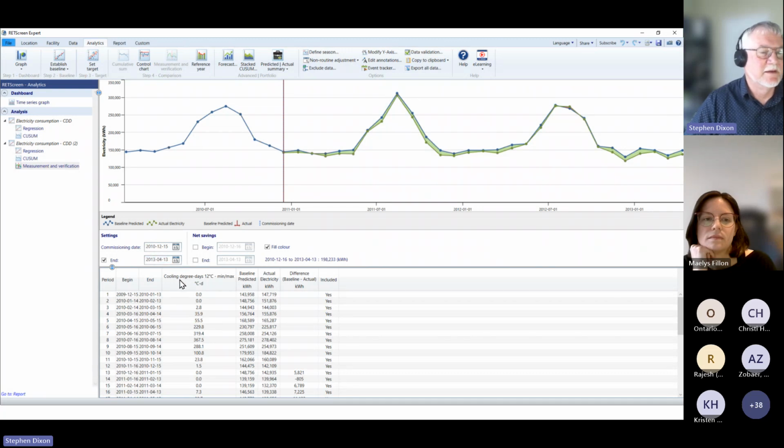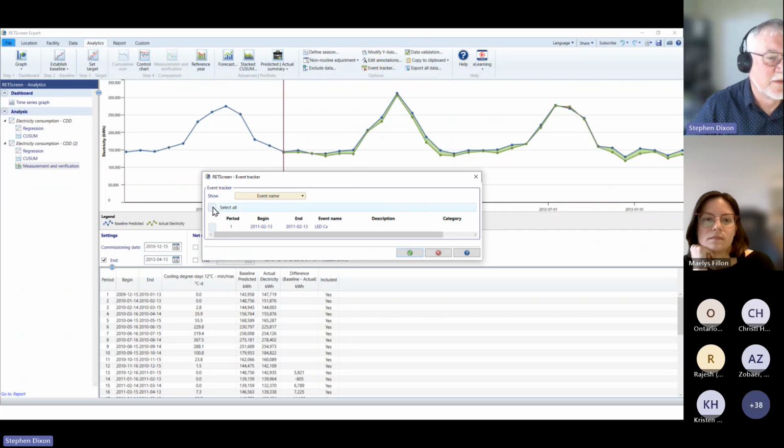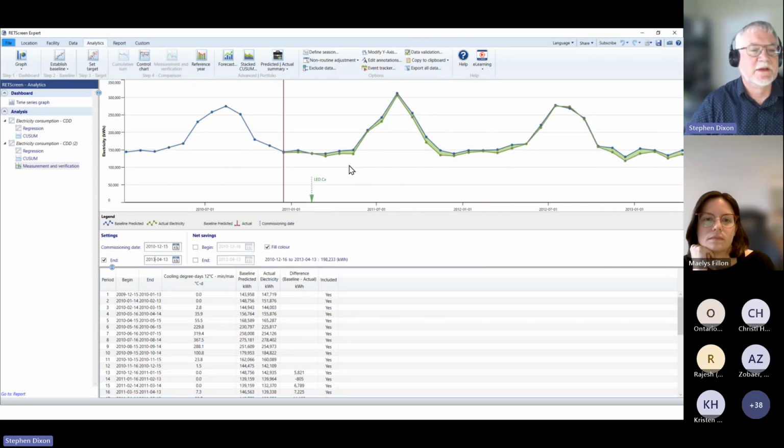So if the commissioning date, well, what is the commissioning date? Well, I need to go back and turn on my event tracker. And I know my commissioning date was the 13th of February, right? So I can enter the commissioning date in here, the 13th of February, 2011, right? So we go with 02, 13. And then I want to see the savings for 1 year, right?